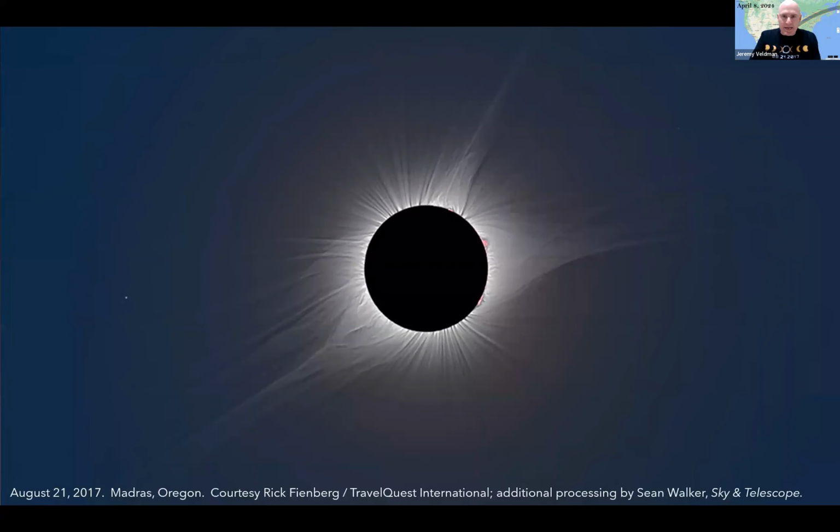Another great shot here of the corona from Sky and Telescope magazine, and this was taken in Madras, Oregon. You can really see the dramatic effects of the corona. The point I want to make here is, we can show you pictures all day long, but there's no substitute for what the human eye can see during totality.